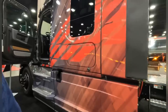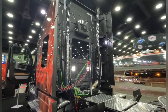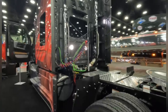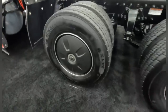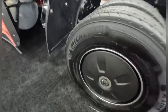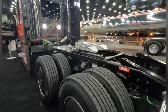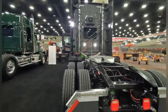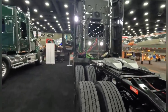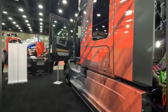All right. I like the pipes coming up the back. I'm not a fan of this, this is not my thing, but if you're into fuel economy, it's your thing. If you're more about dollars and cents and less about more smiles than miles, this is your truck. I think this truck is great for both. Very cool, very cool.